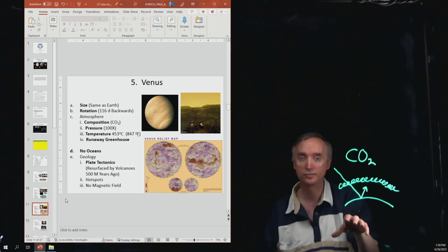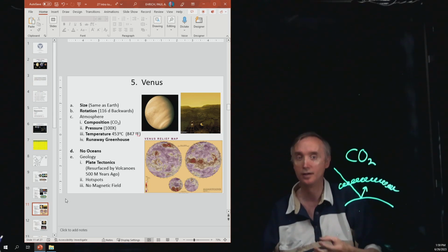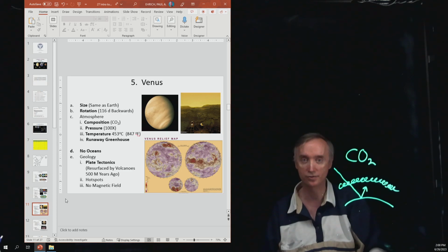The top picture on the left shows you what Venus looks like from outer space. Very cloudy. Originally, when we looked at Venus through our telescopes, we thought that Venus was a tropical paradise, because it is closer to the sun than the Earth, which means it would be hotter, and that would mean more evaporation, more clouds, more rain, jungles, so it would be very, very hot but livable. Well, it's not. Venus does not have any liquid water on its surface.